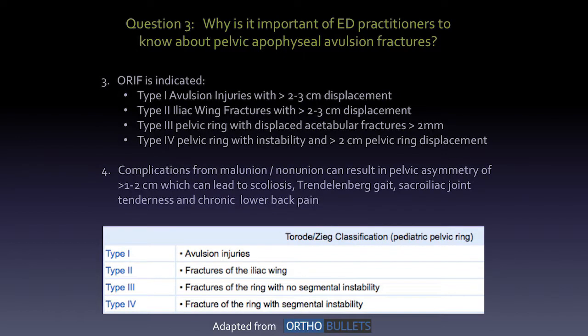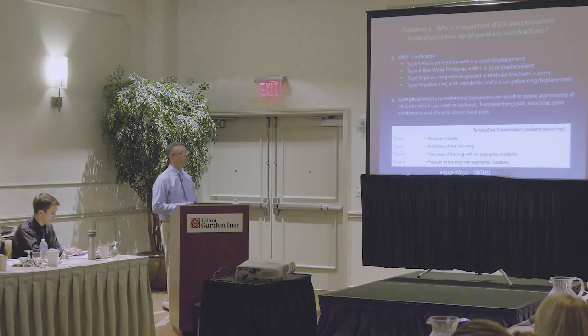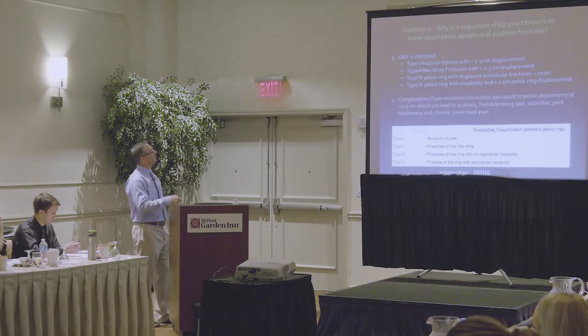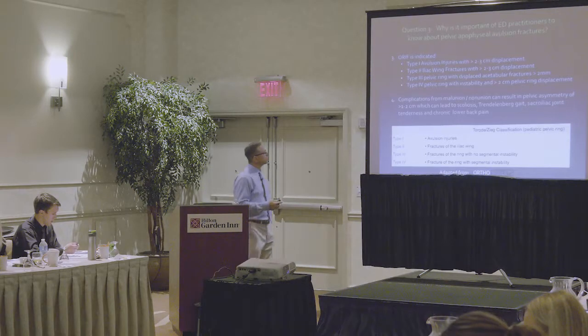Lastly, the ORIF, when is it indicated? Well, again, this is an orthopedic issue, but as anything, there's always measurements that determine whether or not something is going to be really unstable versus something relatively stable. And they use degrees of separation. So greater than 3 centimeters or 2 to 3 centimeters displacement is often considered enough displacement. This is going to be an unstable injury and often requires it to be fixed. Fractures of the iliac wing and pelvic ring with or without instability, again, rely on degree of separation.